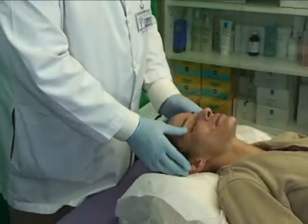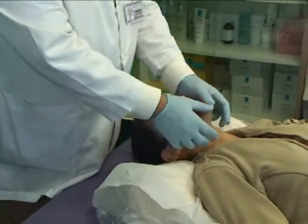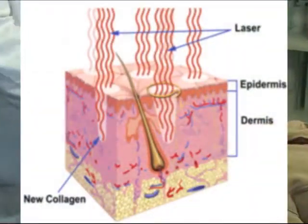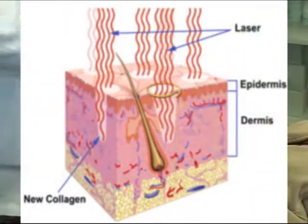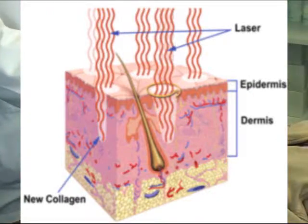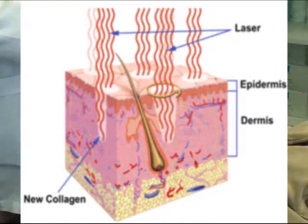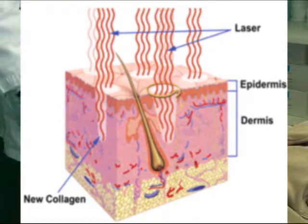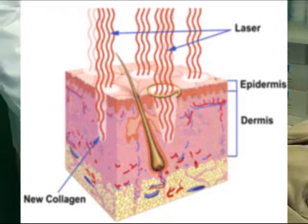The nice thing about this laser is that it treats pinpoint areas of skin randomly, in a way, and I'll show you a picture later, to cause a column of heat that penetrates down into the skin, removes the dead cells, the pigmentation in the skin in that one column, but there's enough normal skin around it that within a few hours it heals up. So there's no oozing, there's no crusting, there's no bleeding.